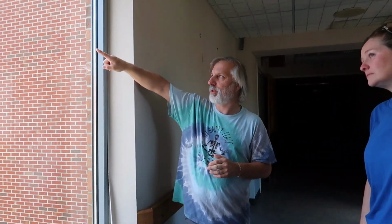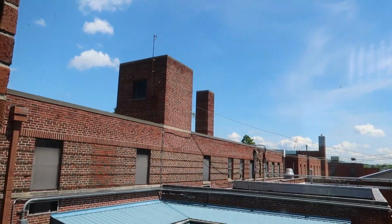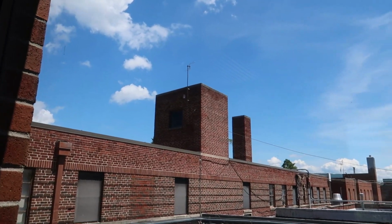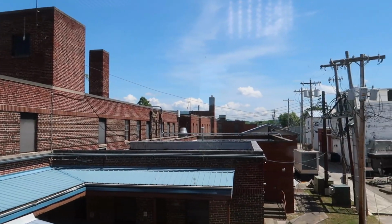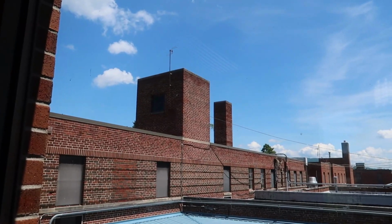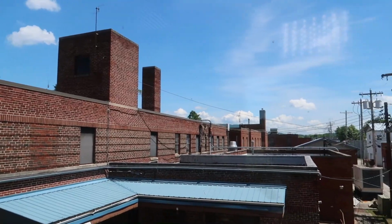If you look at the bell housing here, that was the state-of-the-art elevator that this hospital had. It was one of the few hospitals in the 30s that had this particular elevator in it. So they considered it a state-of-the-art elevator. And then the other stack that's to the right of it, a little bit over, is actually the dumbwaiter where they would bring stuff up like that. We'll walk over there.